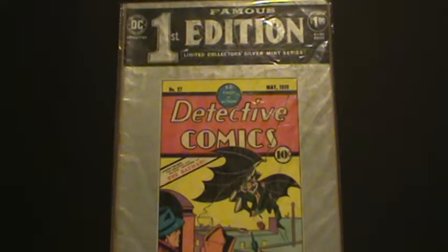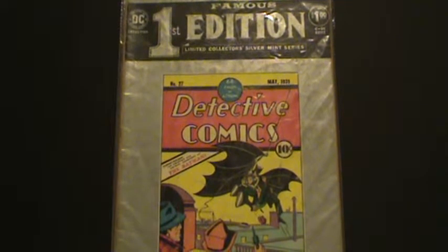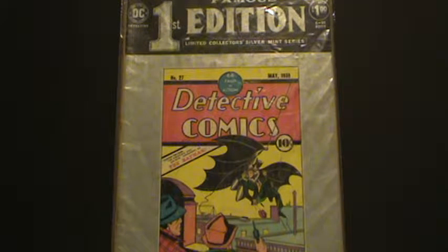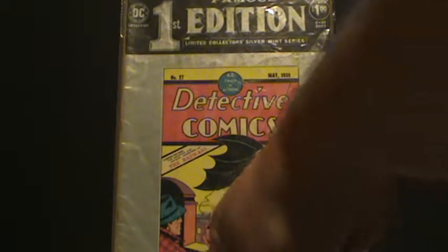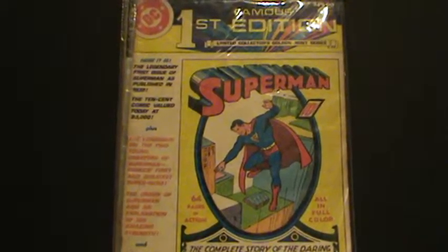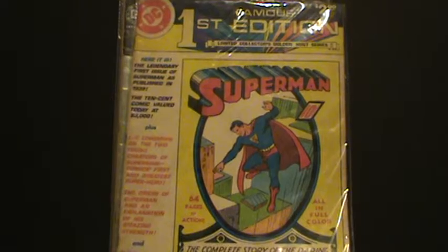This one here's a little beat up. It's got some breaks in the color and the silver, but this is reprinting Detective Comics 27, the first Batman. And here we go, this is reprinting Superman #1.